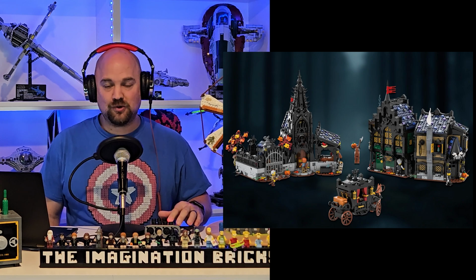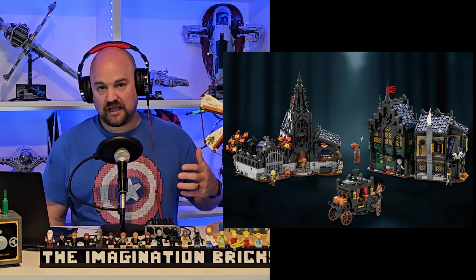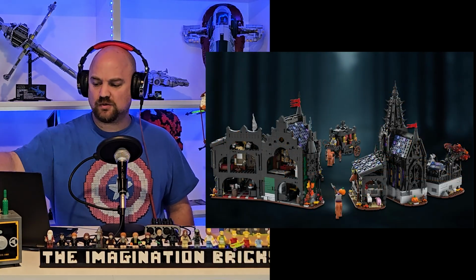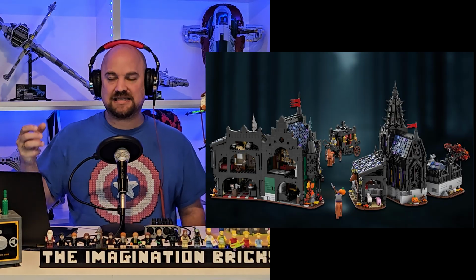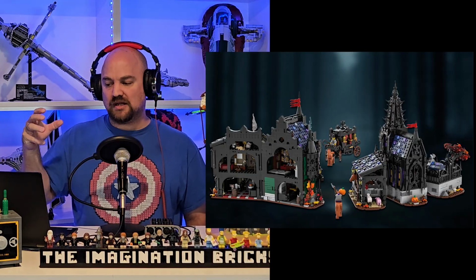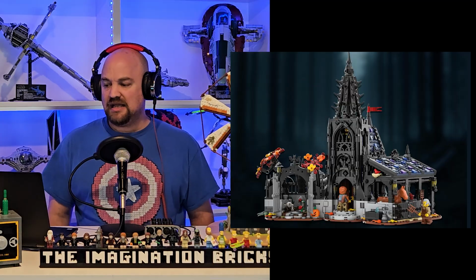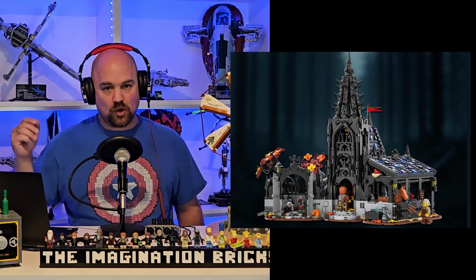Wow, look how cool this set is. If this set gets selected, I think it's going to fly off the shelves just as fast as Adventures in Transylvania. It's one of those things where it's 3 separate builds. It's got a cemetery style build to it, as well as the actual building itself, and then a horse-drawn carriage. Everything is done in the black scheme, which is the only thing I think actually holding this set up for me.